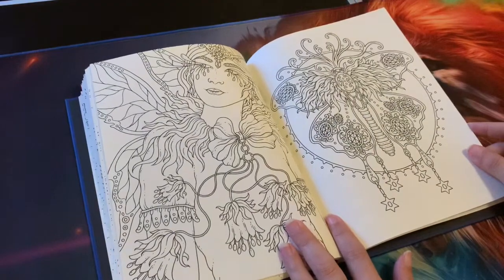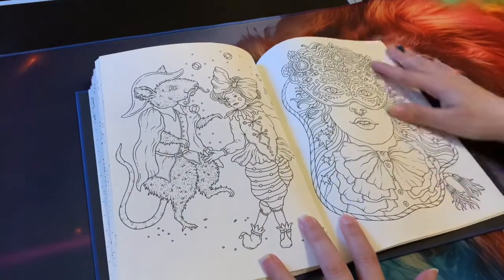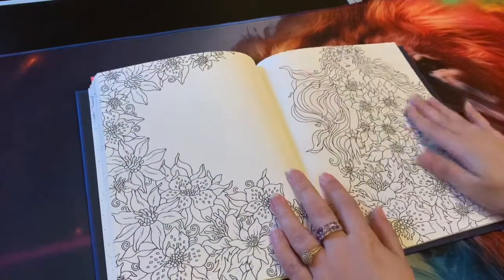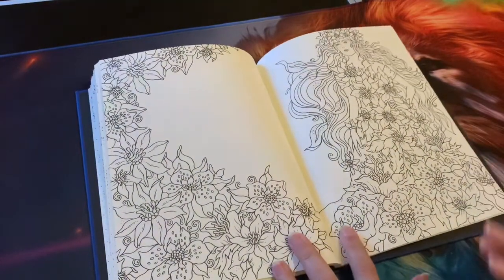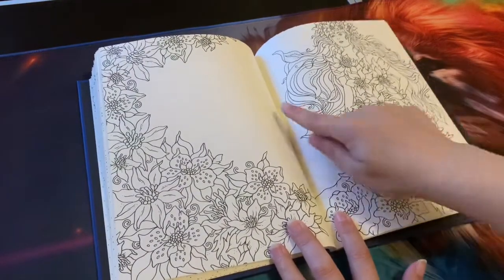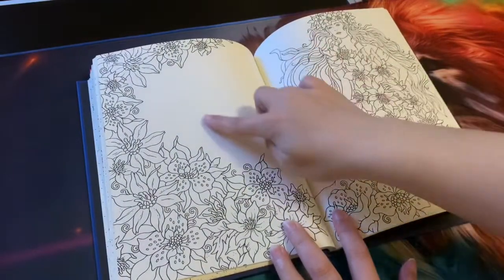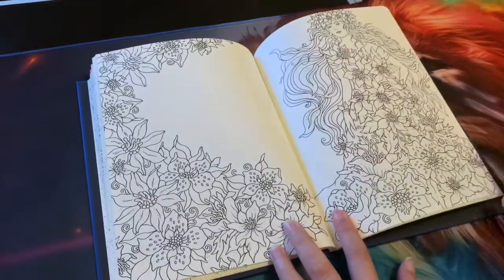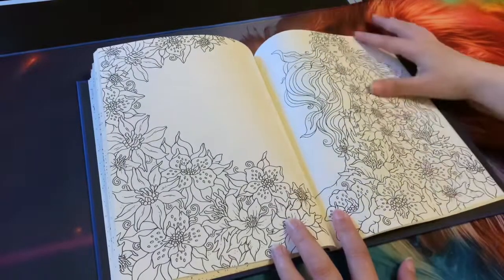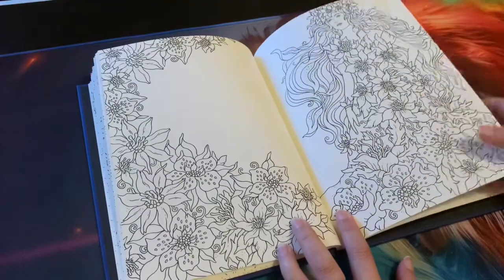Gorgeous pages, absolutely stunning. I am so excited to colour in this book, really am. And this one, again, if you like flowers, you'll love this page. You could even add some of your own touches to this page. You could even put a sun in here if you wanted to, like a big sun, and make it all glowy for the background. Or you could just leave it blank and just put some colour in there.